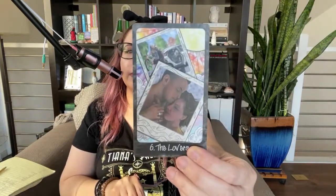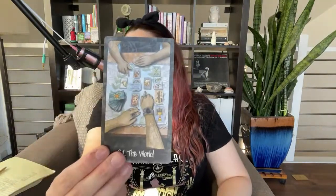the Hierophant, the Lovers, Chariot card, the Strength card, the Hermit card, Wheel of Fortune, Justice card, the Hanged One, Death, Temperance, Devil card, the Tower, Star card, the Moon card, the Sun card, Awakening, the World card.